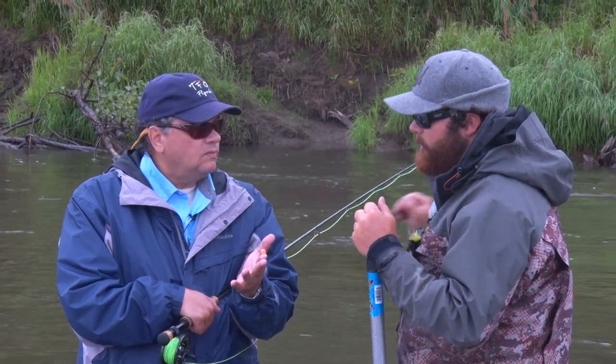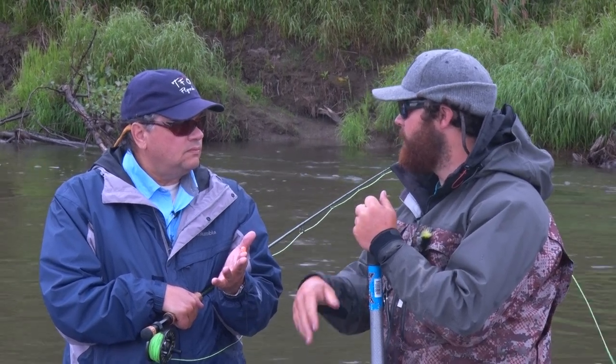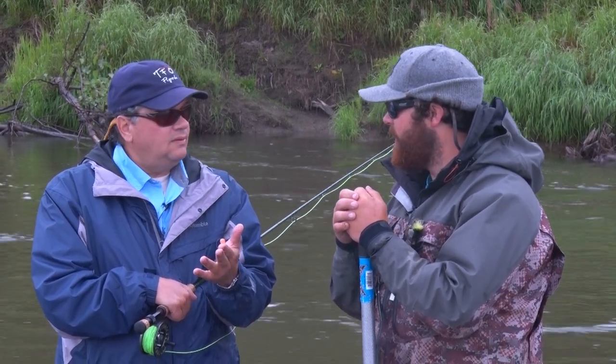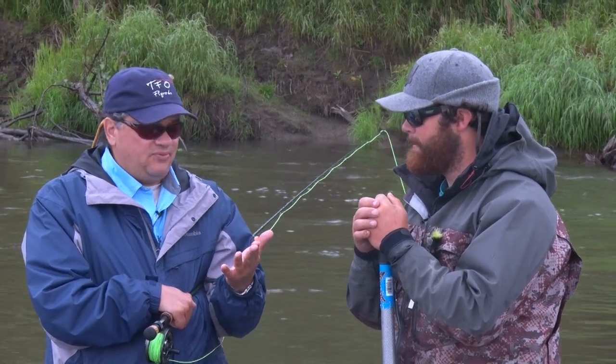And what we're doing is we're just sweeping it through their spawning beds. And the Dolly Varden and the grayling and the rainbow trout are sitting behind the beds, and they're picking it up as it comes along. Well, it's a very effective way of catching fish. It really is effective, because like I said, I had three drifts and three fish.